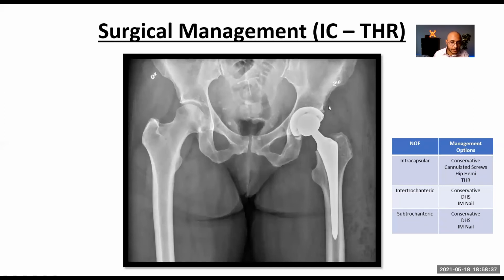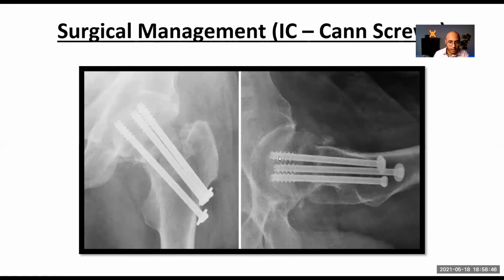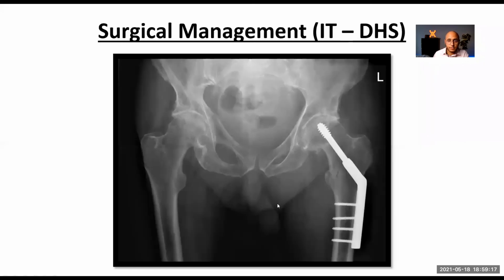One of the decision makers behind this is, for example, the age of the patient. Very young people, we usually go for the THRs, whilst old people, hemis. Cannulated screws, fixation in situ. So looking back to the Garden classification, if something's broken but very nicely in place, just a bit of disruption of the neck, you might consider to just fix it in situ. It's a less invasive surgery, and you might just try and risk it as in, all right, the blood supply might still be intact. Let's not put someone through a hemi and just fix it in situ. So this is one of the options for undisplaced neck of femur fractures.